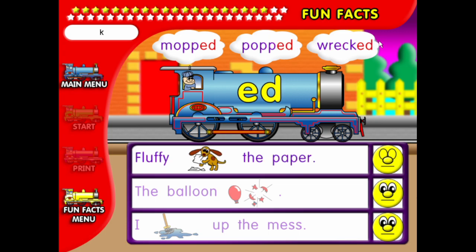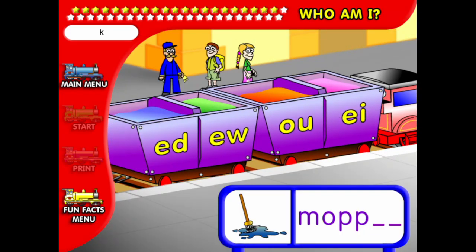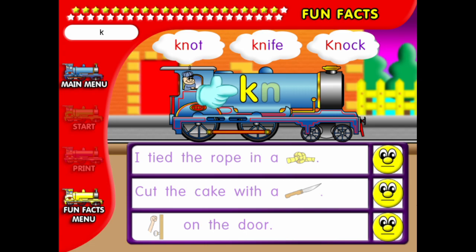Fluffy wrecked the paper. Wrecked. The balloon popped. Pop. I mopped up the mess. Mop. Who am I? Choose the correct blend of letters to complete. Mop. These two letters, K and N, make the sound blend N when they are joined together.